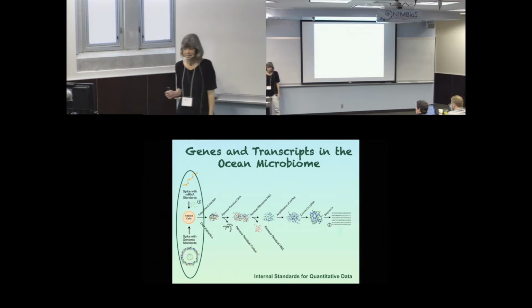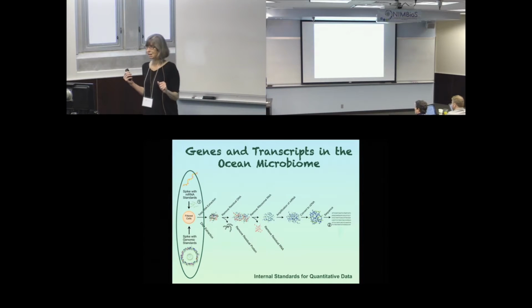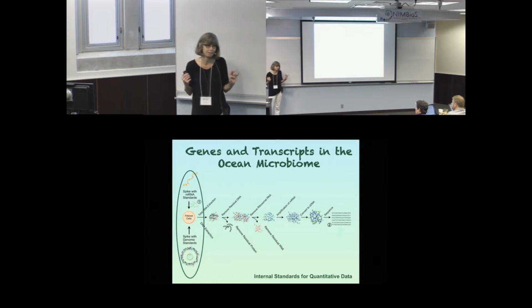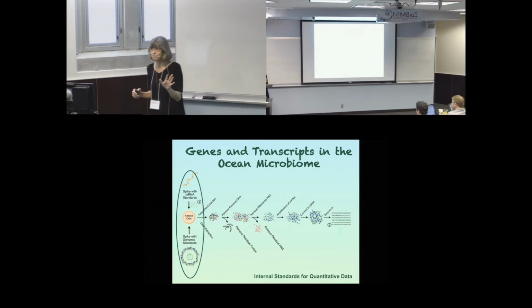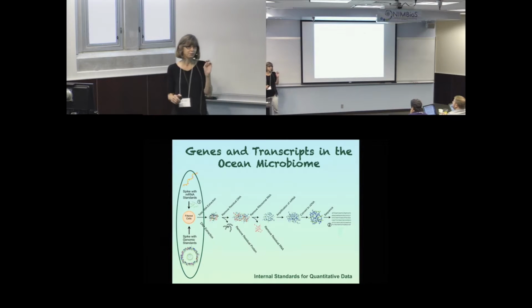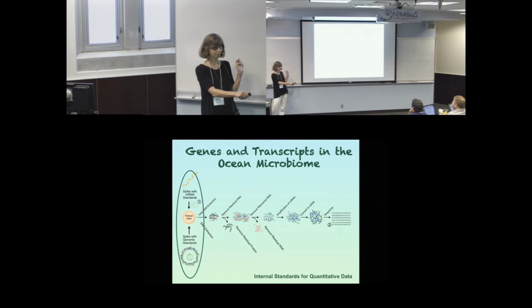And the other thing I wanted to mention is that we have been using, for the past few years, internal standards for our meta-omics data in my lab. And so we either make artificial mRNAs or we find a genome for an organism that would never be confused with the actual organisms that are present, and we add it in known amounts right onto that filter sample right before we start the extraction.